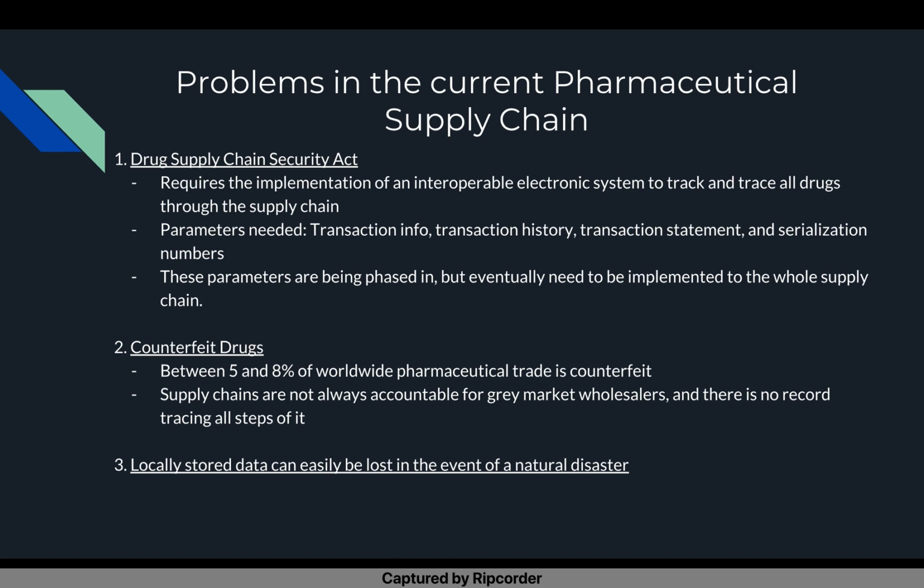Next is the counterfeit drugs. Between 5 and 8% of the worldwide pharmaceutical trade is counterfeit, and supply chains aren't always accountable for gray market wholesalers and keeping a record of the whole thing, and so it can lead to any corruption or counterfeit within the process, which can be detrimental to patients.